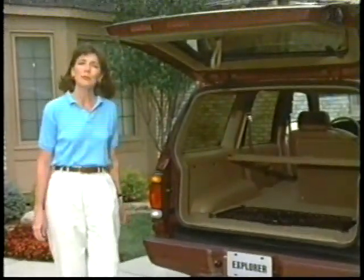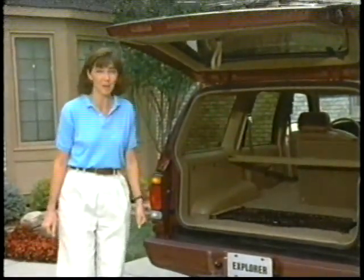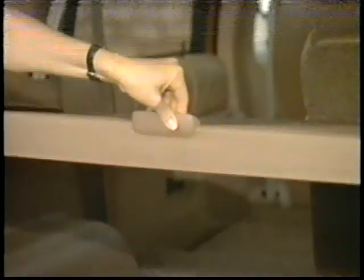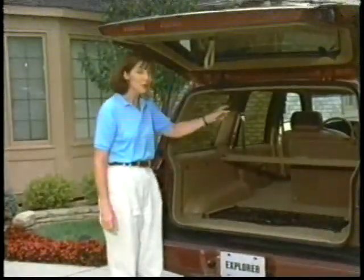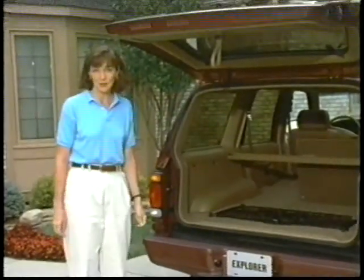Now, some of you may have ordered a privacy shade for the cargo area. If you did, it's very simple to operate. Just pull the shade toward you to prevent anyone from seeing what's inside. And when you don't need the shade, it can be easily removed entirely, just by activating the release at either end. And while we're back here, let me tell you about another convenient feature.